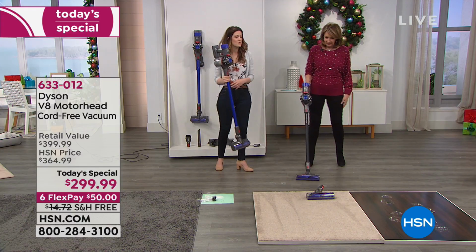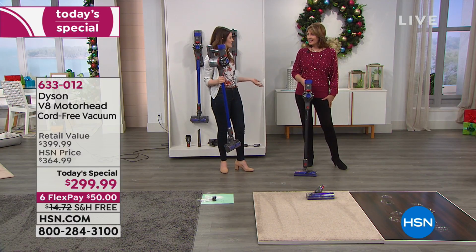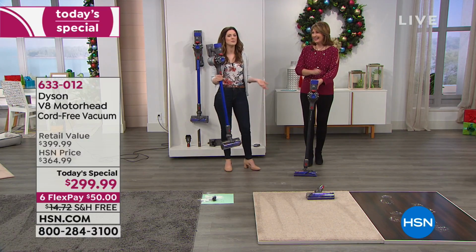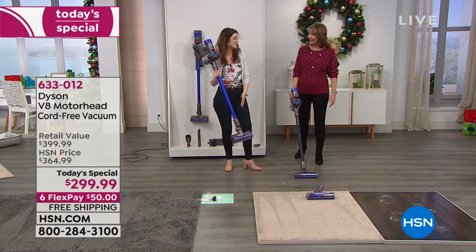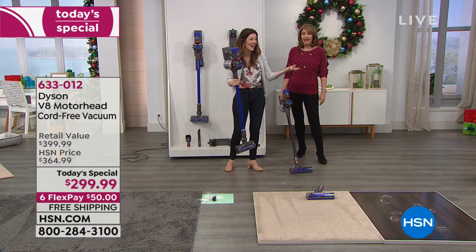It's multi-floor as well. My friends make fun of me now because I keep running out of things to vacuum, because I even vacuumed my accent wall. I have an accent wall with the vinyl wood and I just took my vacuum and vacuumed it. Why not? You can.